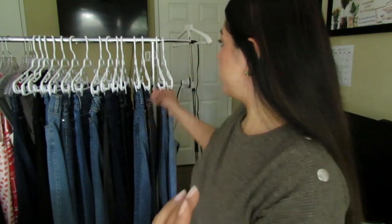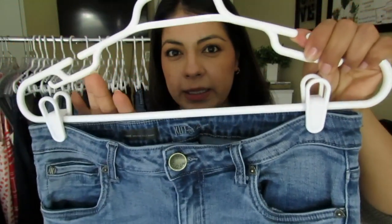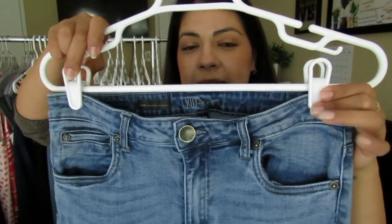Now if you are doing hanging up photos, you're going to need some hangers for that. For the jeans, these are the kind that I like to use. They're just white, and most of the time the apps that I use to remove the background will also remove this white hanger as well. So then all you can see is just these snaps, and it doesn't interfere too much with the pictures.